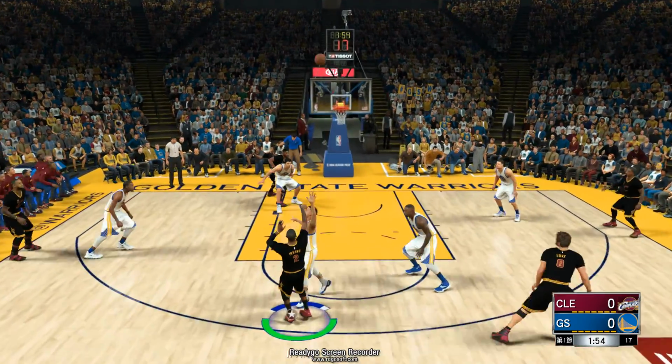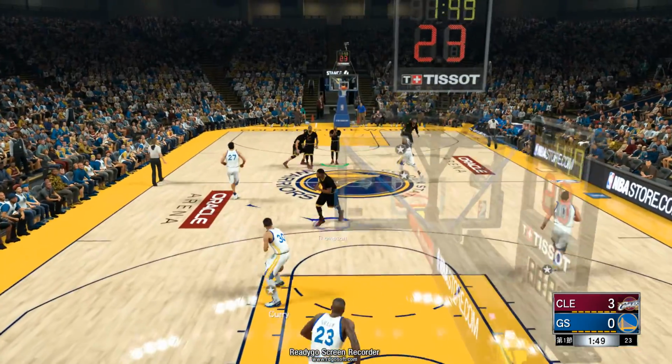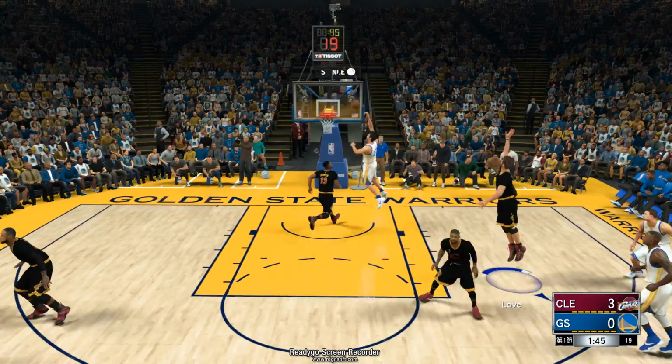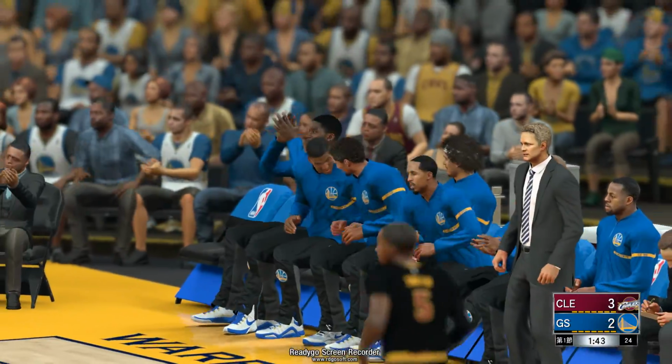Here's the starting group for the Cleveland Cavaliers. Sharpshooters Irving and J.R. Smith are the backcourt duo. LeBron and Love, the two superstar forwards. And it's Thompson in at the center, locking down the middle.